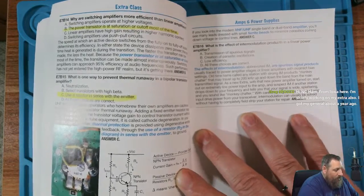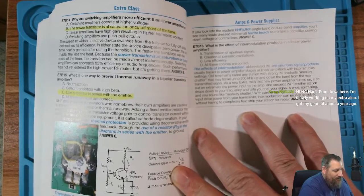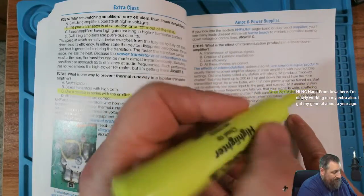So, what is the effect of intermodulation products in a linear power amplifier? Correct answer was A. Transmission of spurious signals.